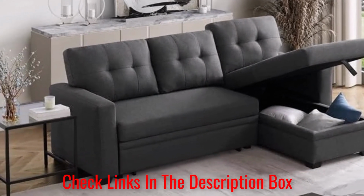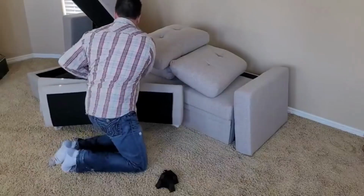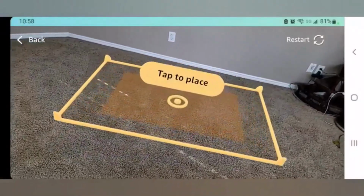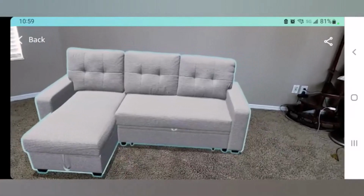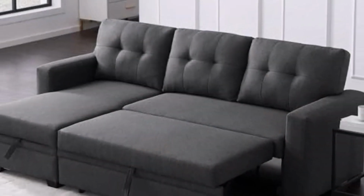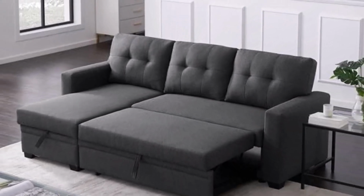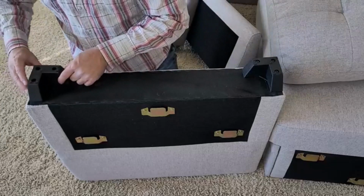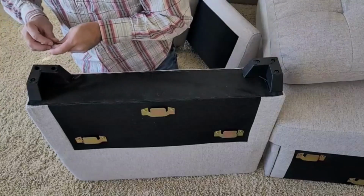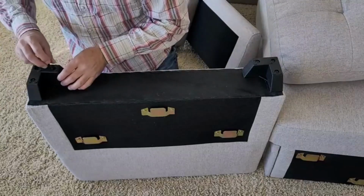Easily store blankets, pillows, books, and anything else that needs storing without taking up any additional floor space. And you don't have to worry about transferring items from one place to another because the chaise seamlessly transitions between the two sections with ease. What we like about it: sturdy, no creaking or wobbling. Easy to assemble. What we don't like about it: the couch does not include throw pillows or other accessories.